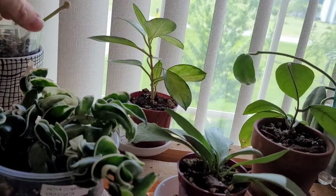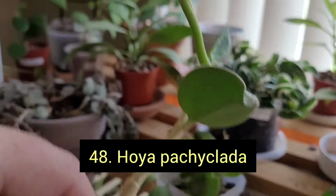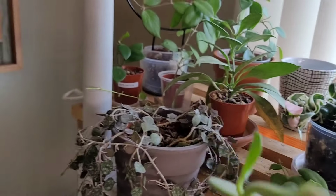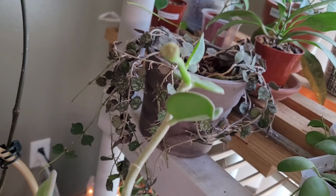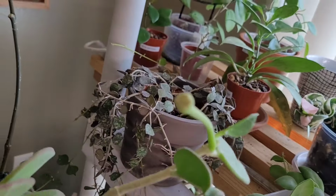Over here, I have Hoya pachyclada. This one has bloomed for me in the past. I have a peduncle there, a peduncle there. I don't know if it's going to bloom for me this time or not. Let me see if I can get it to... Well, it's not going to focus in the way I want, but this is Hoya pachyclada.